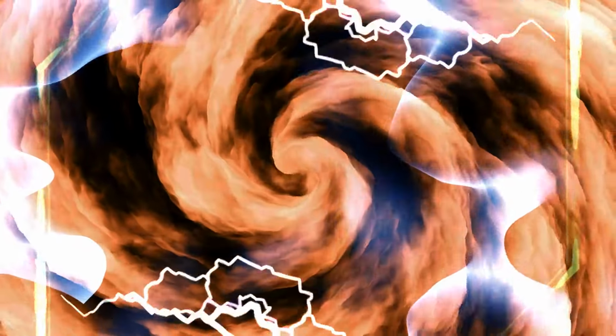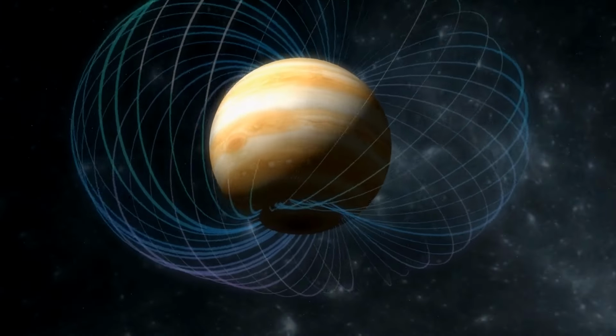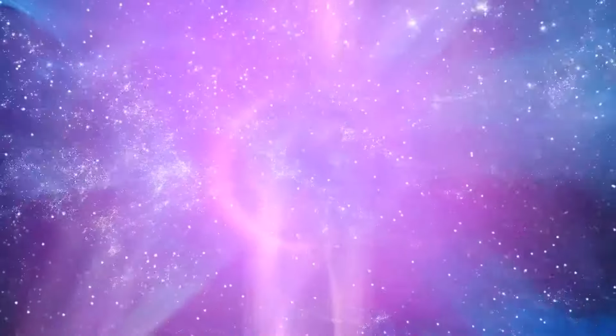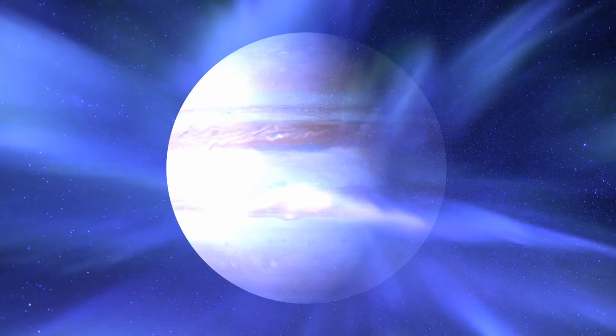hemisphere. Meanwhile, Jupiter itself is a powerhouse when it comes to magnetic fields. Its magnetic influence is colossal. It extends far beyond the planet itself and creates one of the largest and strongest magnetic fields in our solar system. Because of that, Jupiter is a source of intense radiation and mesmerizing auroras.